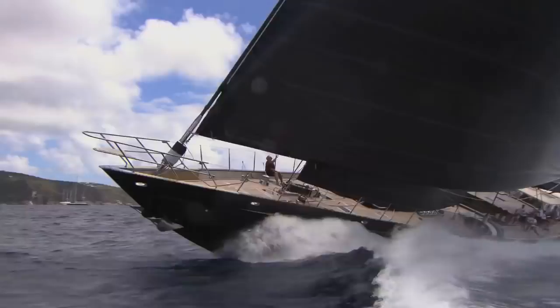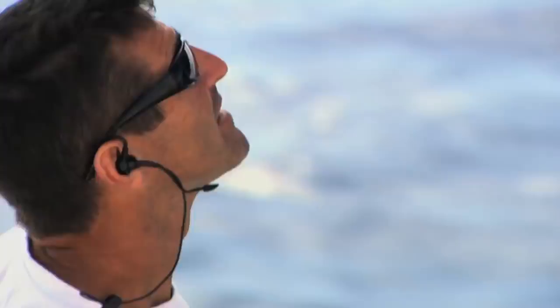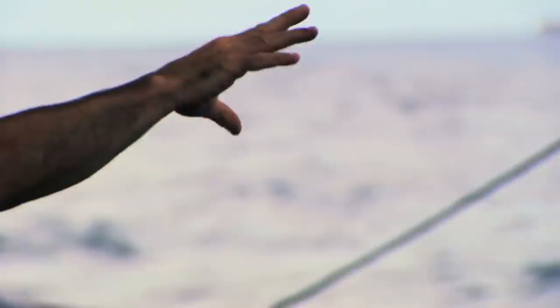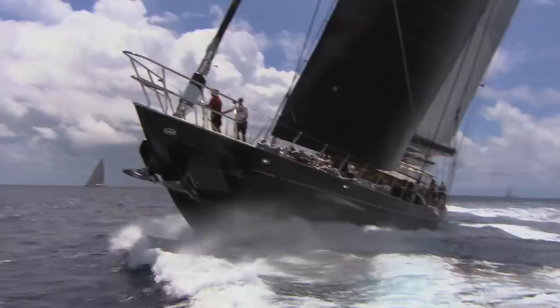This is just practice, but the crew doesn't take it any less seriously than the real race. We don't have enough water to wipe the bow way down for the hoist. Andy, how do you want this to be done? Just keep the back?